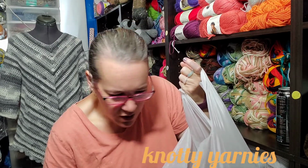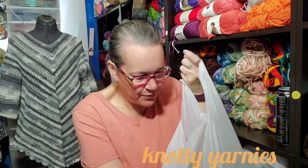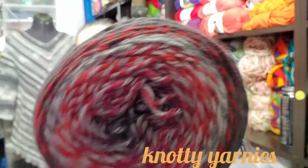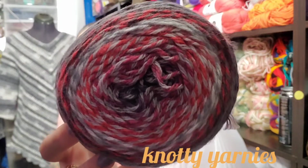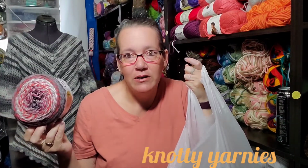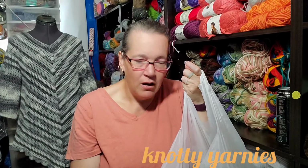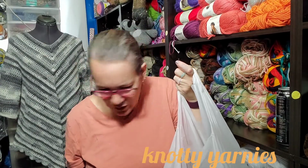Another Dragonfly. Another Buddha. This one's called Shooting Star. This is gorgeous too. Check out those reds with the grays. Oh my gosh. Gorgeous. Can you now see why I couldn't decide? Not that they had enough to make one whole big Afghan, but I just wouldn't have been able to decide. So knock on wood, we've seen that one.